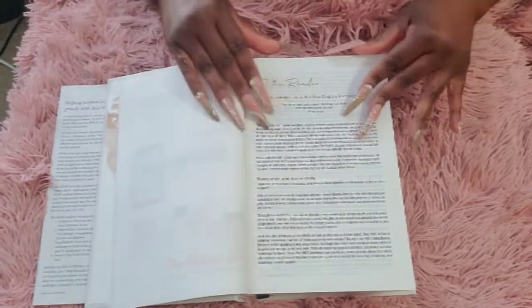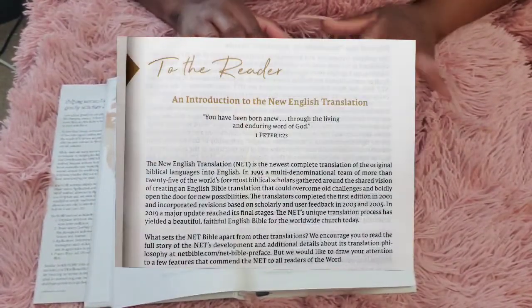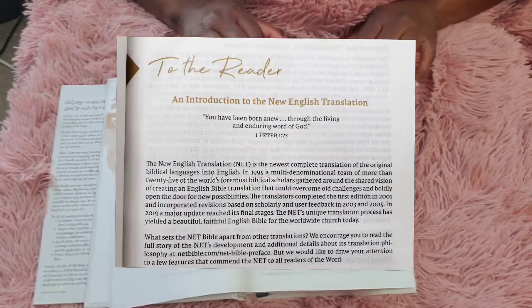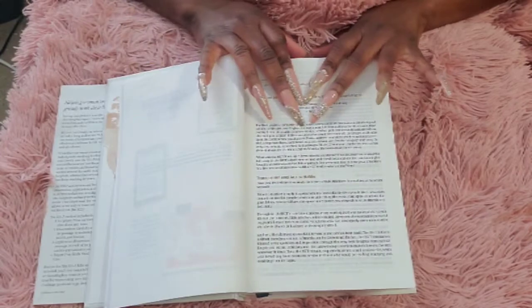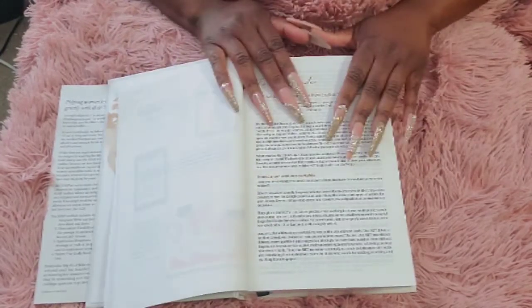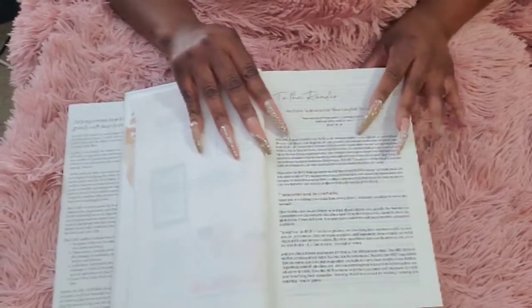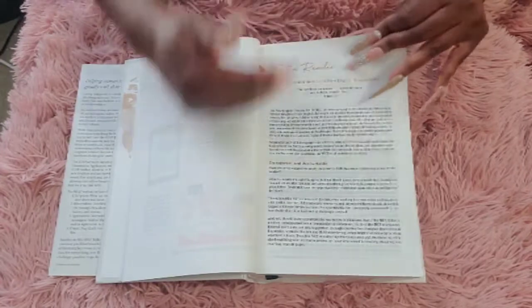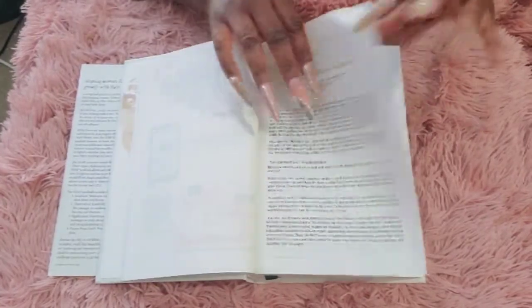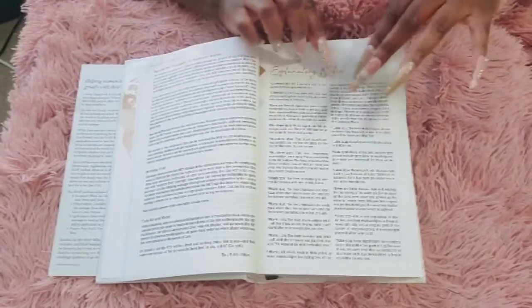So we come here, they have just an introduction to what the New English Translation is, and this is the newest complete translation of the original biblical languages into English, completed in 1990. Now, I always suggest that you guys be mindful and always study your Bible next to the King James Version. That's what I tell everybody to do, but this gives you details on how the NET came about, and then they also have just some other little notes as well.